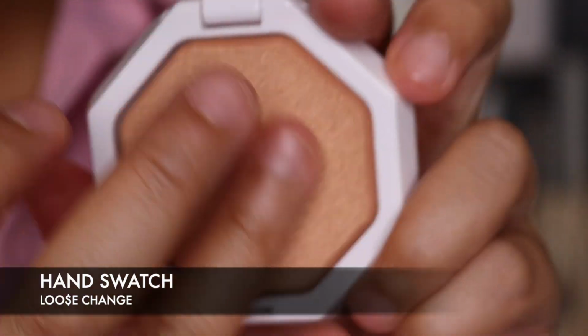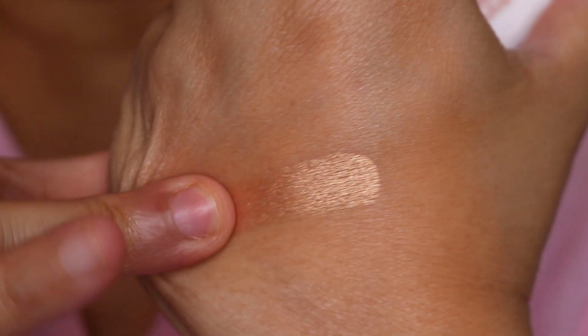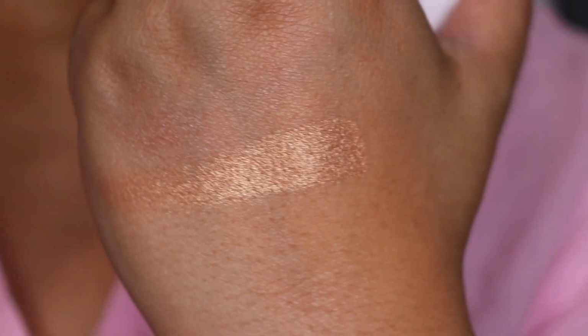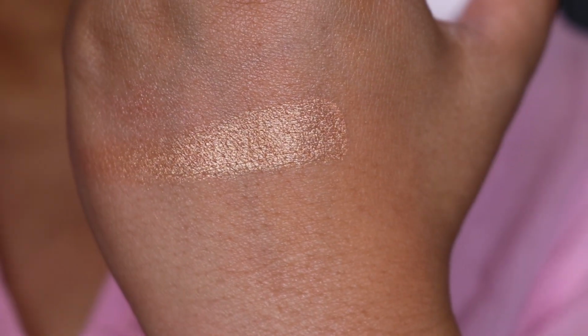So let me do a quick hand swatch before I forget and do it the other way around. So this is the hand swatch of Loose Change, and you can see it's more of a golden colour. Really pretty.